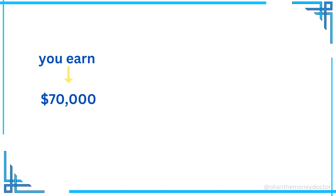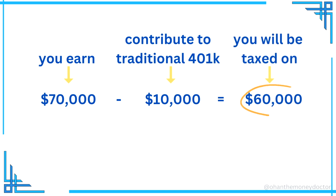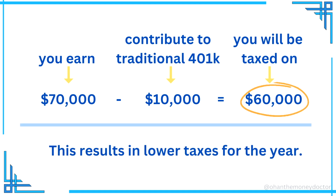Contributing to your 401k is key. So let's dive in and discuss the 401k contribution rules. In general, traditional 401k contributions lower your taxable income. For instance, if you earn $70,000 and contribute $10,000 to your traditional 401k, you will be taxed on only $60,000, resulting in lower taxes for the year. Hence, the traditional 401k gives you the benefit of lowering your taxable income. You pay less taxes. For Roth 401ks, as I have already mentioned, you contribute after-tax dollars.